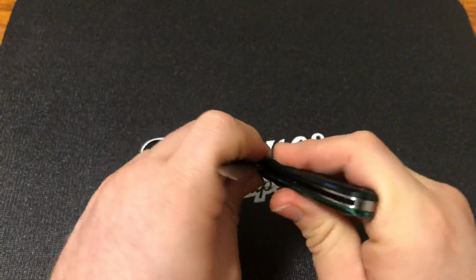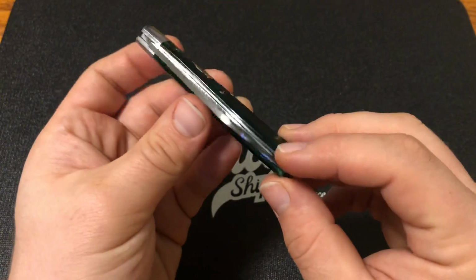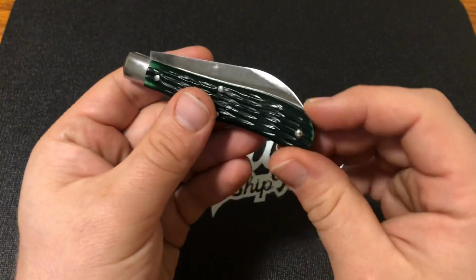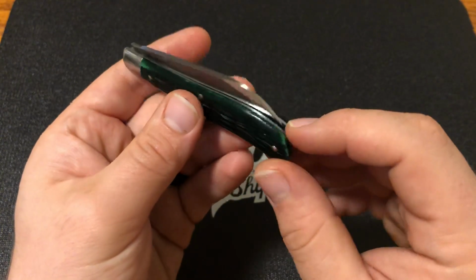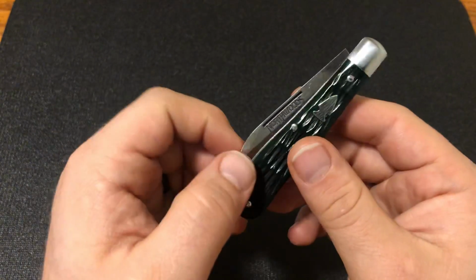So I do, like I say, think that this tip could probably sit lower. I'm not going to drop the tip on this one, but it's not a huge deal because of the shape of the spine here. Your finger doesn't catch or anything like that. I just do think it could have sat a little bit lower.